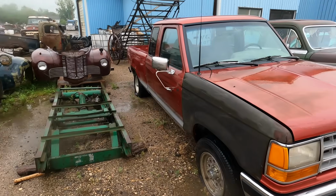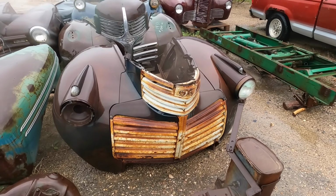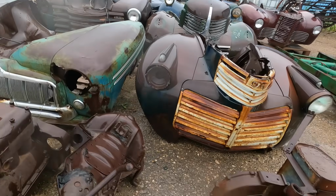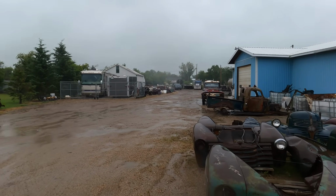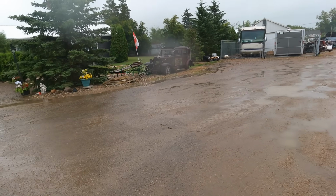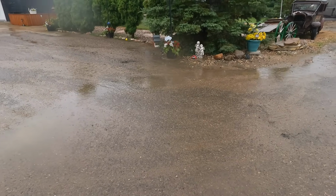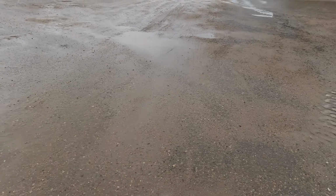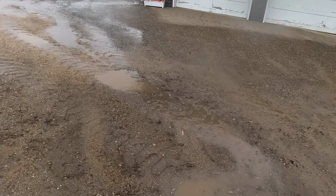It's a 91 Ranger. Look at all these front clips. There's a nice GMC one. Nice Dodge one. Whatever you need. It's like he's got everything here. Look at all the parts in the back. Are you kidding me? See that? 1928 Whippet, $1,100. Okay. Yeah, he lives here too, so that's a nice thing. You can call him and set up a time, swing on by.